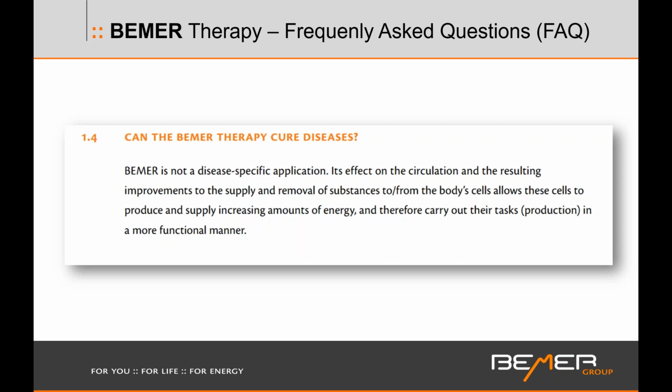And without energy, cells cannot carry out their tasks. So energy is very important, and fundamentally, mitochondrial bioenergetics, or ATP, is needed for all cellular processes. Therefore, energy is an important aspect. Many people forget Bemer is an acronym for Bioelectromagnetic Energy Regulation.